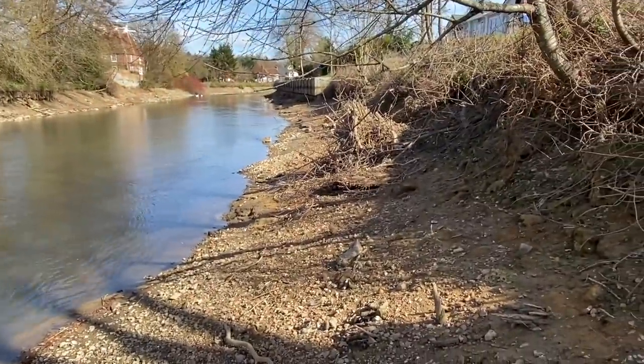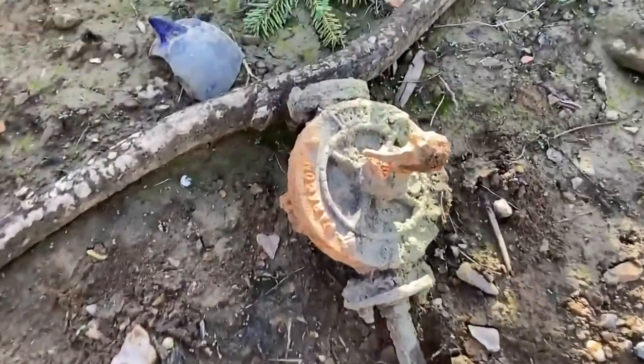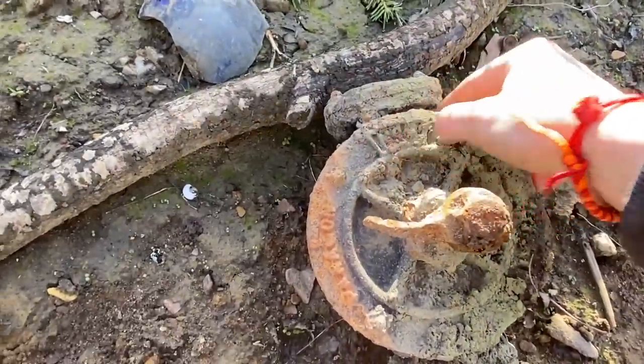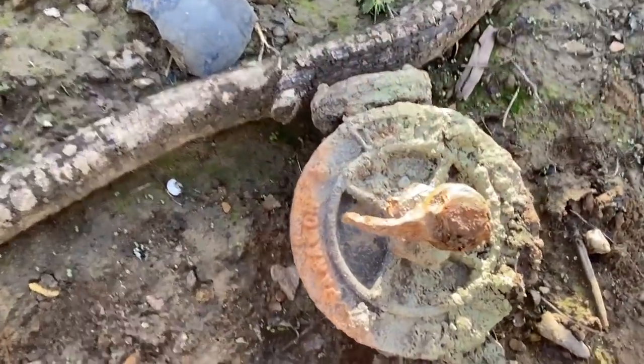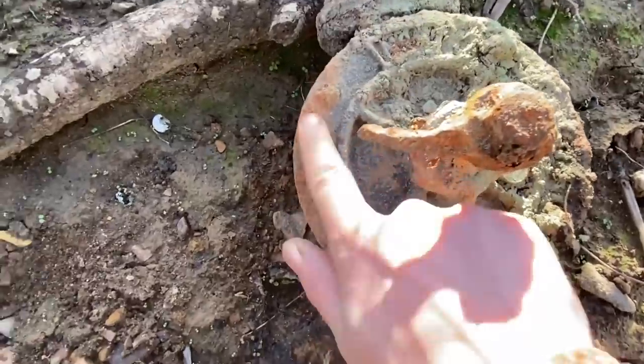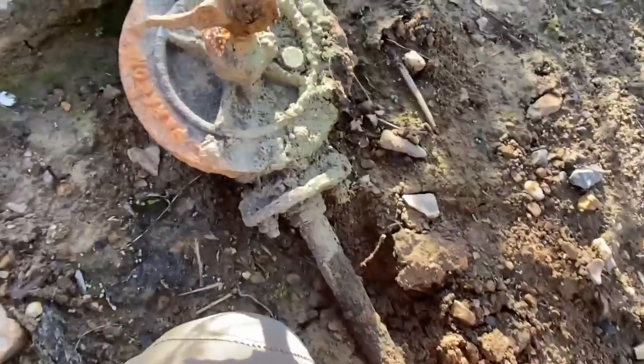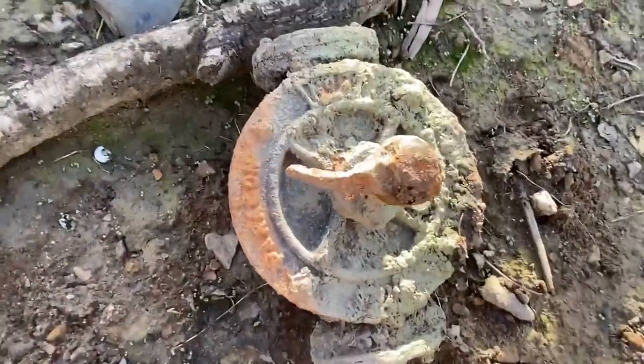Well, just coming out of this bank here, we've had a little walk down and found this, which is quite interesting. I thought it was like one of those arms that you drive a boat with, but I'm not really sure what that is. Maybe it's a pump. Bilge pump, some sort of pump.